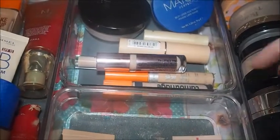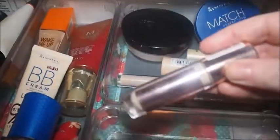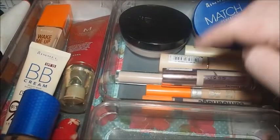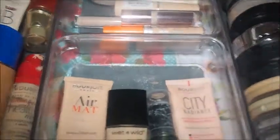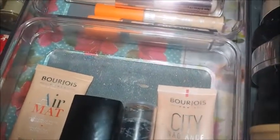So we don't need any more concealers. Sometimes I'll pull this when I'm doing a look on camera, just as a base for my eyeshadows.